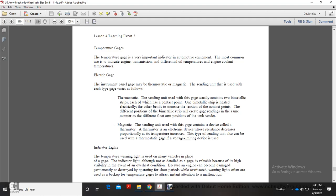Magnetic: the sending unit for the gauge contains a device called a thermistor. A thermistor is an electronic device whose resistance changes as the temperature increases. The type of sending unit can also be used with a thermostatic gauge if a voltage limiting device is used.